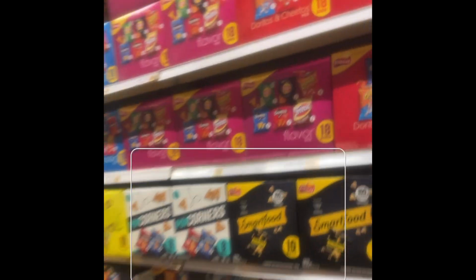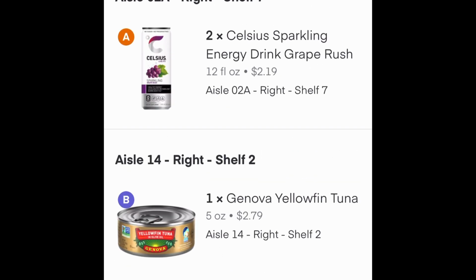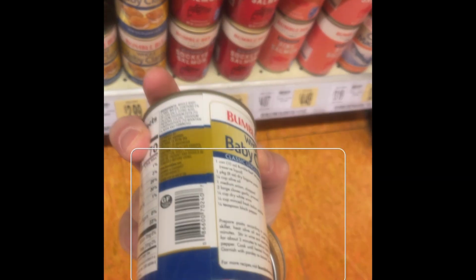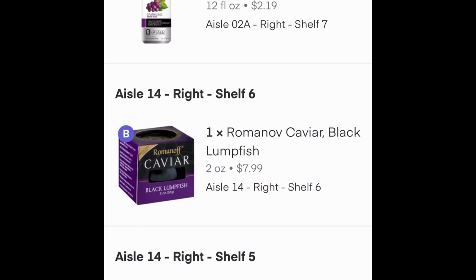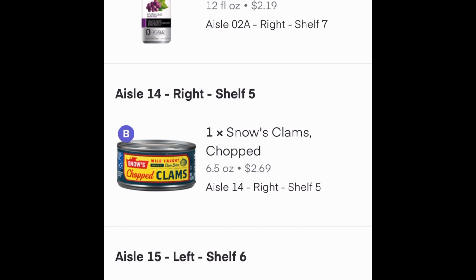Here I go. Boom. See ya. Now these, there's a bunch of stuff here in aisle 14. It's like clams and tuna. And thankfully, they're all right next to each other, so I'm just grabbing and scanning. Boom. I think caviar was one of them. I've never gotten caviar from Wegmans before. Boom. There she is, caviar. I've never even tasted caviar before. Black lumpfish. I don't even know what that means. But easy to find. Again, all these chopped clams, these whole clams, tuna, they're all in the same part of the aisle.